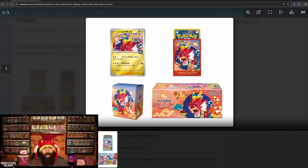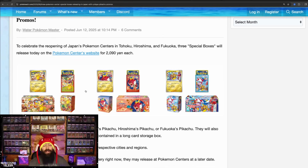sleeves as well. So this isn't quite as crazy as some of the Poncho boxes, the Mario and Pikachu boxes that we've seen in the past, but these are very cool. And there are two other ones. Make sure you stay tuned to the end of the video because we are going to talk about some very cool simplified Chinese exclusives as well.